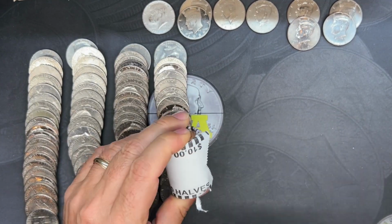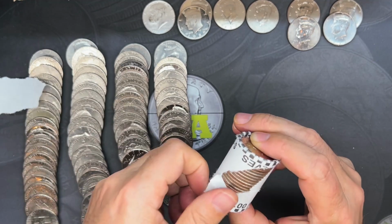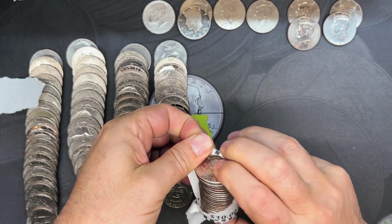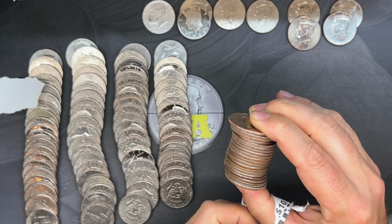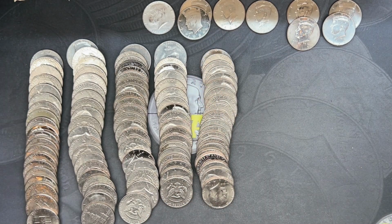Let me just go ahead and do roll number 40. While I got you here, see what we got. This paper's been tearing really weird the last couple of boxes that I've got. So nothing there. All right, well, I'm gonna go ahead and go back off camera. I'll bring you in as soon as we find something else interesting.